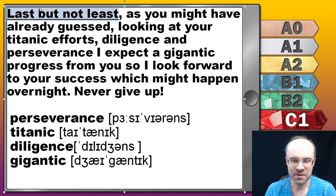So we see this very useful expression, last but not least. It means that we are talking about it in the end, but it doesn't mean that it's unimportant. On the contrary, it's really important. As you might have already guessed, so present perfect with might. Great. That's amazing. It's really unbelievable. That's fantastic. Looking at your titanic efforts, looking, we see the use of gerund here.